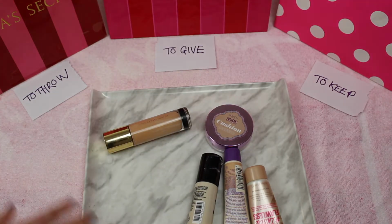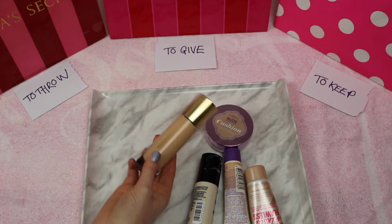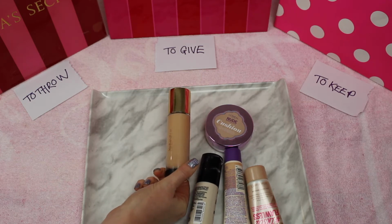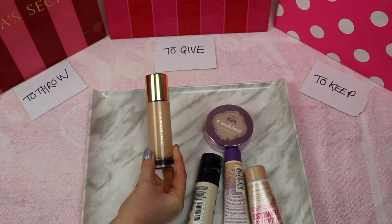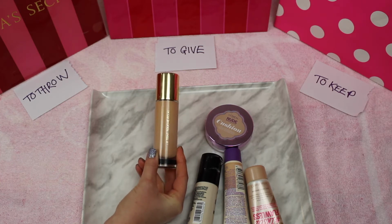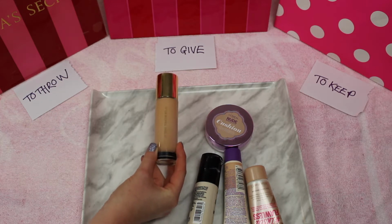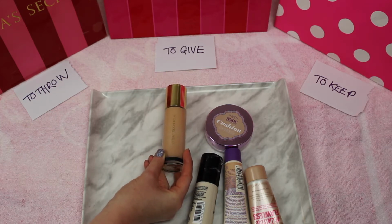On to ones that I'm throwing away. So first of all, the YSL Touche Éclat. I did love this foundation, but I think they've changed the formula since I got this one, and this one is a little bit light for me, so I need to throw it away now. It's quite old, but I would buy this again to try out the new formula.